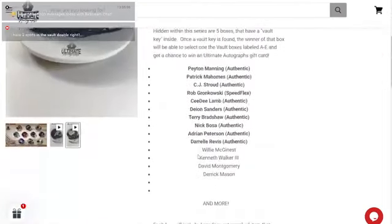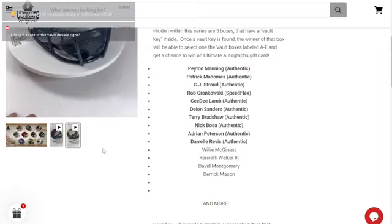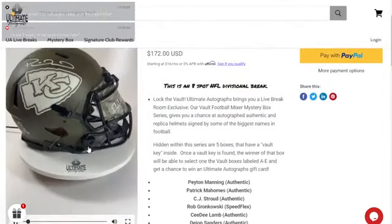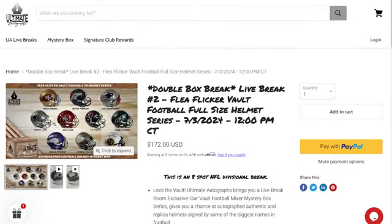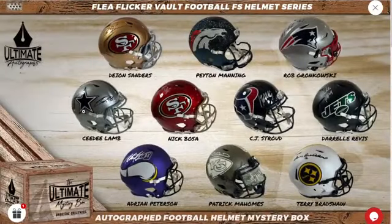We got 4 vault keys left. There's a Willie McGinnis, David Montgomery, Kenneth Walker III as well. We have an abundance of great stuff. So 23 boxes left, Alex. 8 photoed headliners. Better than a 1-in-3 chance at a photoed headliner. If we count the 4 vault keys, that puts us at a 12-in-23 chance. Then we factor in the 3 secondary headliners. That's a 15-in-23 chance at a main headliner, a secondary headliner, or a vault key.